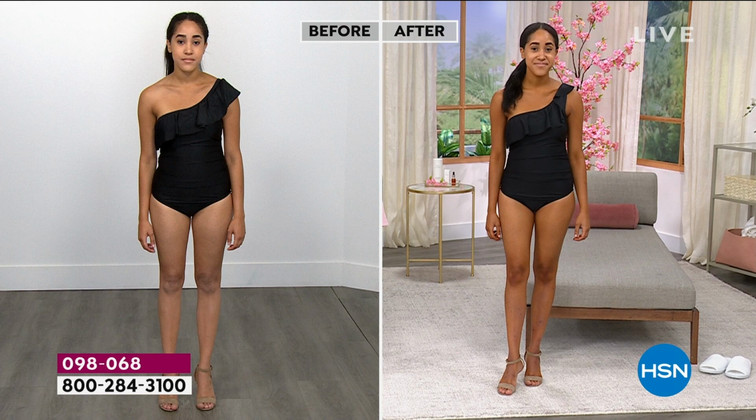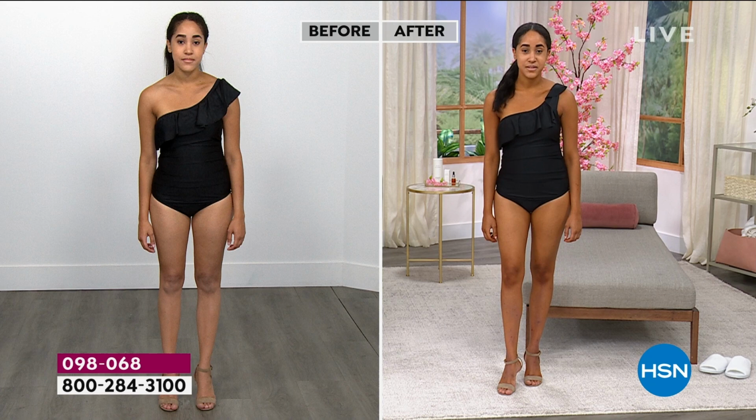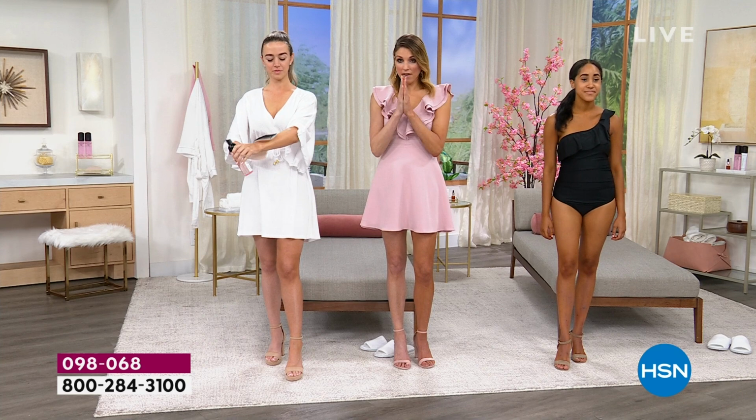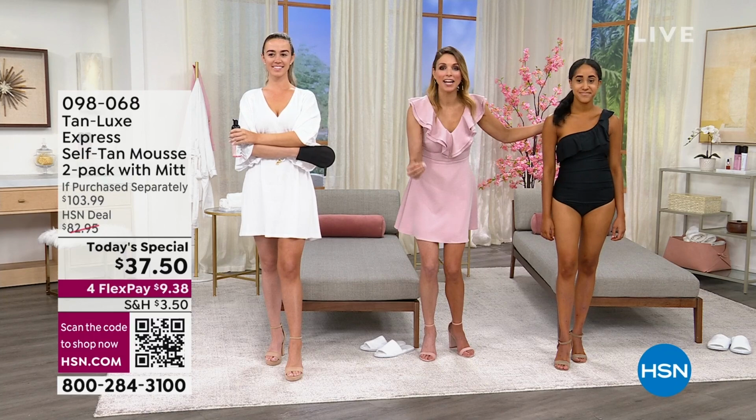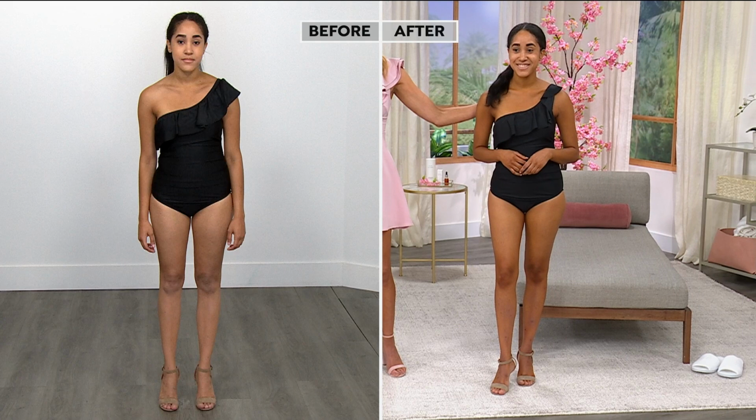Look at our model now. Look at Marja. We want you to see that for all skin tones, no matter how deep your skin is, there's benefits to tanning. Tracy, can you talk a little bit about all skin tones and what to expect when you tan? Yes. Everybody can self-tan, even if you're deep skin like Marja here. All of my friends who are African-American or deep skin said, why do I need to tan? I already have melanin in my skin.